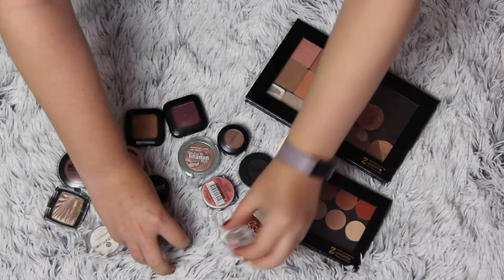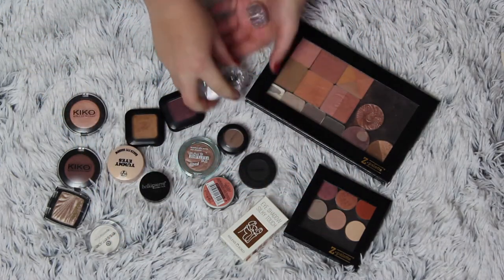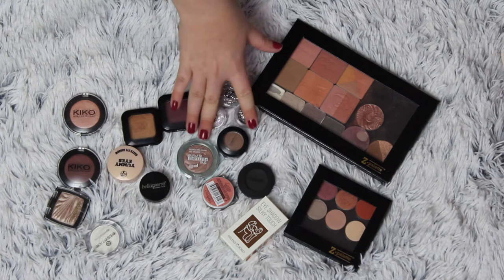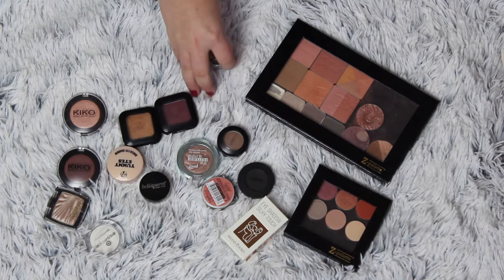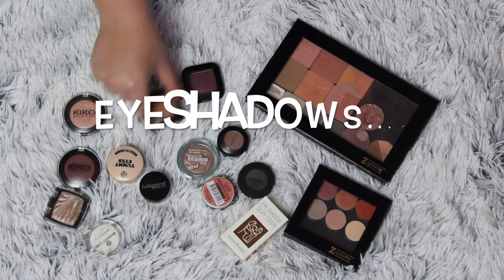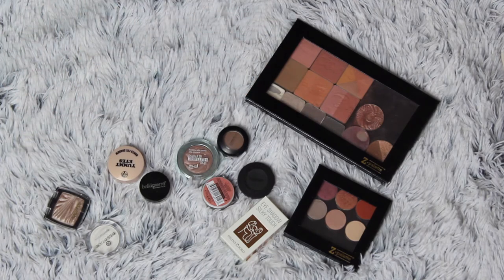I have some glitters here and they're really not single shadows. I just got them in my advent calendar from W7 in December, so these are not going anywhere. I need to learn how to use glitters though, but they are not going anywhere. My Kiko eyeliner is not going anywhere either. I love them to pieces.